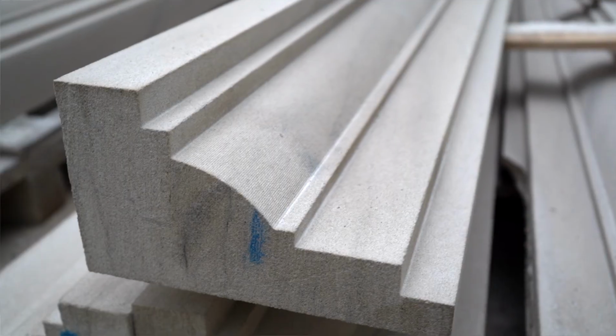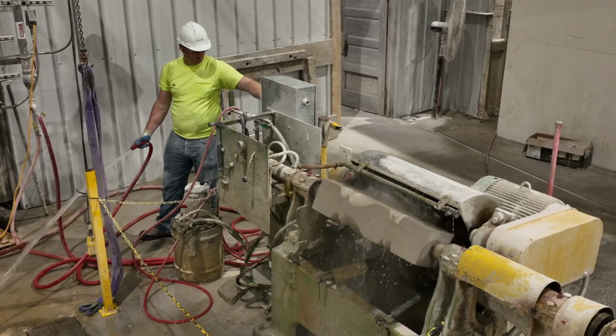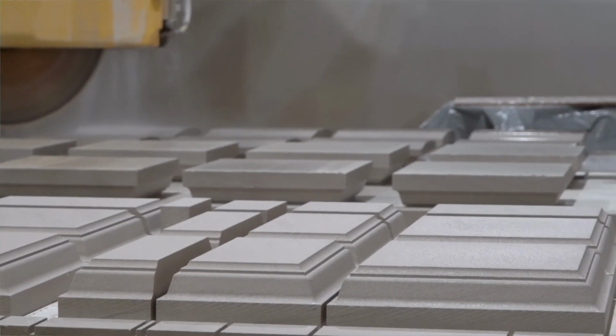And you saw out there they can make anything. You've got a nice little molding here around there, but in different sizes. And then over here we have that veiny stuff, which I like personally. It has a lot of movement to it. This beautiful stuff. This was a great tour.